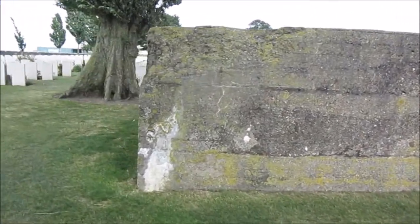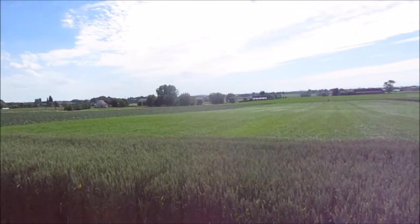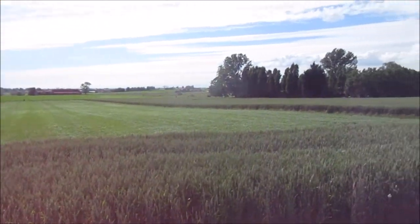Here is what the Germans would have seen on the 4th of October. Just imagine the Australian soldiers running up this slope. The Germans clearly had the advantage.